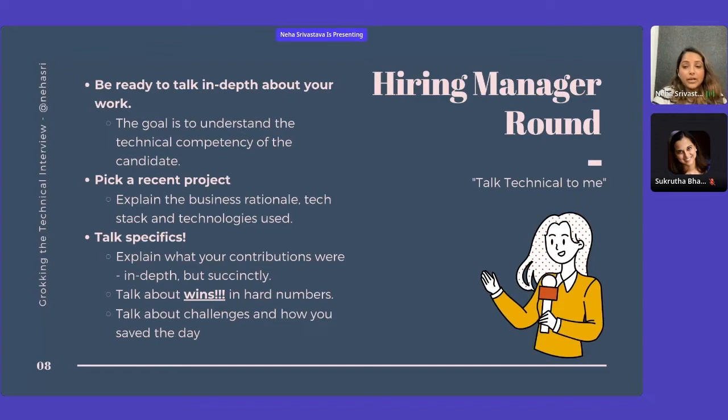It's important to understand that the goal here is for the hiring manager to get a good understanding of you as a developer, your competencies, and your experience. It is similar to the recruiter round in some ways, but in this round, you would want to be very, very technical. You want to talk a lot about technical details.